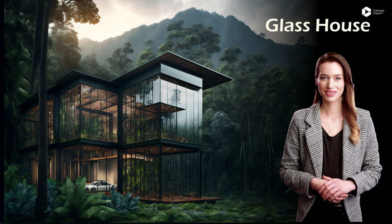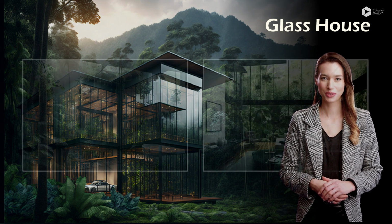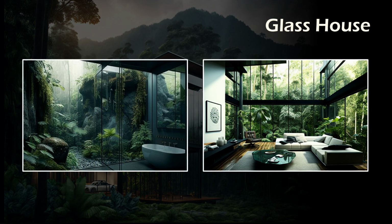This glass house is situated right in the middle of nature. Surrounded by rainforest, the open design makes you feel right in the jungle, yet safe inside your modern space.